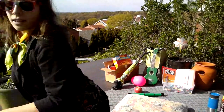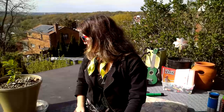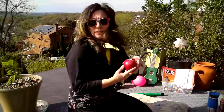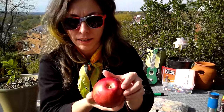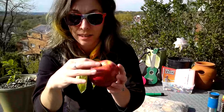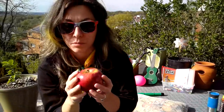Let's take a look at some other things that might be systems. Let's take a look at this apple. Does this apple have parts? Well, let's see. I see a stem here, and I see a blossom end, and I know there's the skin on the outside, and then inside there's some juicy fruit part, and there's a core with some seeds. So I know this has parts. Do these parts work together to do a job?